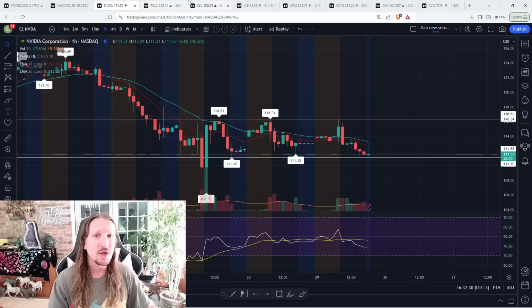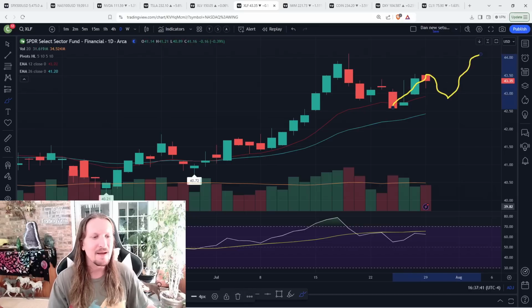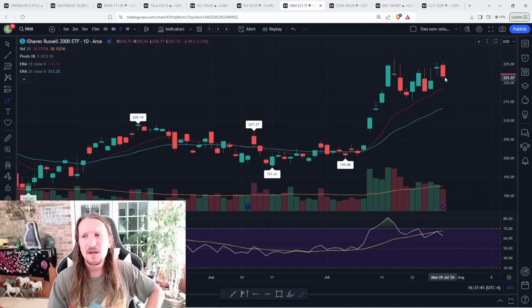But there were double tops all over the place, including IWM. But XLF, daily inside bar. If that breaks bear, the bulls must hold 42.58 for a daily higher low to try and get back towards that all-time high. And IWM, again, double top.